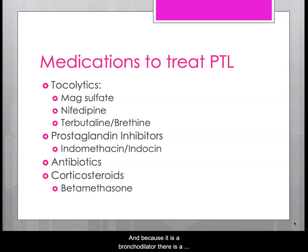And because it is a bronchodilator, there is a potential for the patient to develop pulmonary edema. So we have to be really mindful that if we're PO or IV hydrating the patient, and that's not working, and then we move to giving her terbutaline, we have to be really cautious and careful about the risk of pulmonary edema. So being mindful of that. So those are our 3 tocolytic medications.